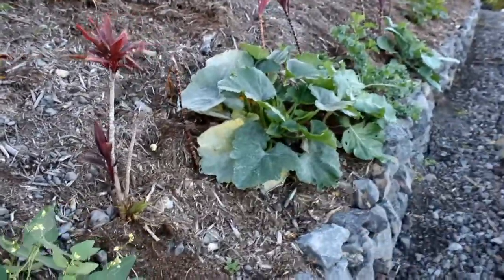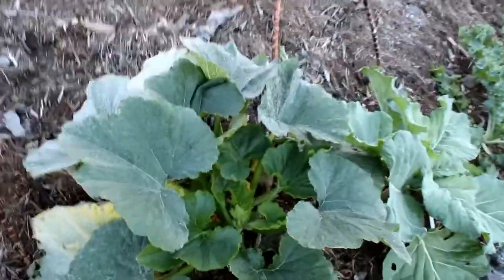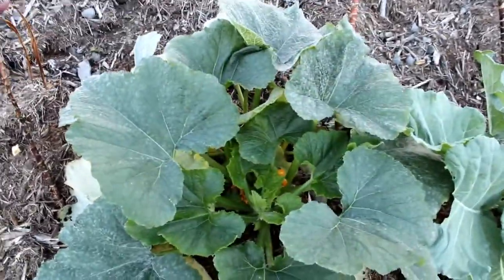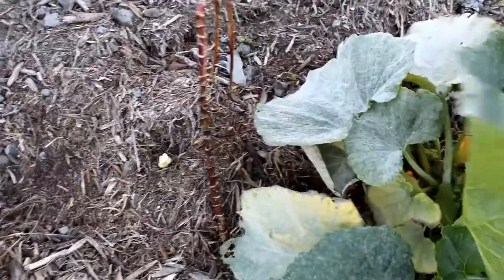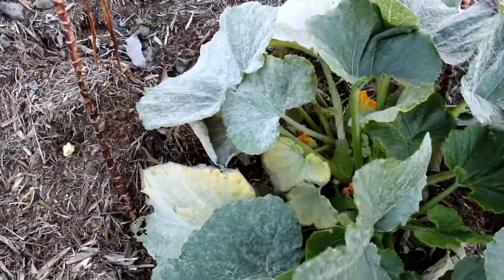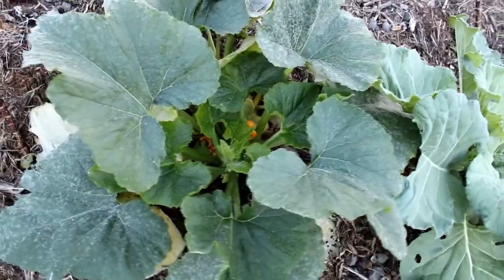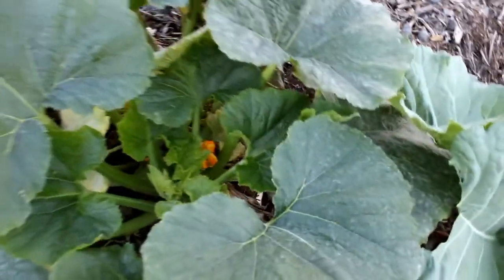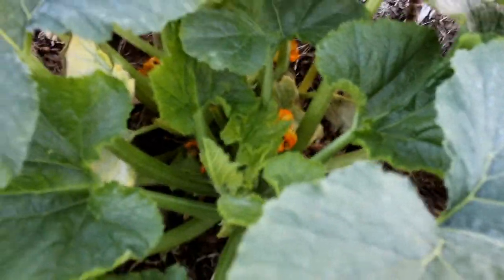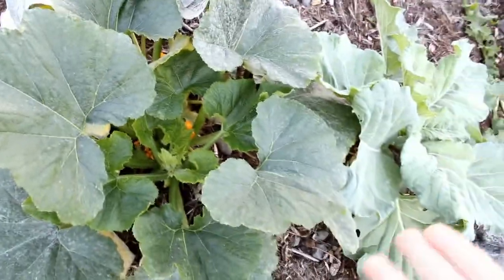This is a zucchini, which we're having quite a bit of problems with. There's just so much mildew. So I pull these leaves off sometimes. It doesn't really seem to help. So I get a couple of small zucchinis off of each plant, and then they just succumb. So this guy I pulled maybe 4 or 5 small ones off yesterday. They were good. If I get 10 off of this, that's great. I'm not really watering these.